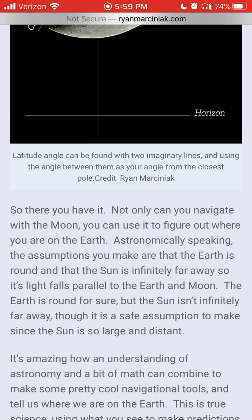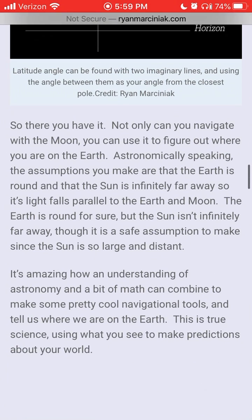Now, not only can you navigate with the moon, you can use it to figure out where you are on the Earth. Astronomically speaking, the assumptions you make are that the Earth is round and that the sun is infinitely far away so that light falls parallel to the Earth and the moon. The Earth is round for sure, but the sun isn't infinitely away, though it is a safe assumption to make since the sun is so large and distant.